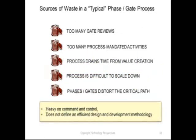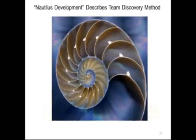Some of the reasons that the phase gate process is not viewed as perfect, especially for make-to-order or what you might call contract manufacturers, is there's too many reviews, there's too many mandated activities. It's difficult to scale it down when you're a smaller operation and people wear multiple hats and so forth, and it just distorts the critical path. So it's not perfect. What we're going to explore today is something we've called the Nautilus development system.